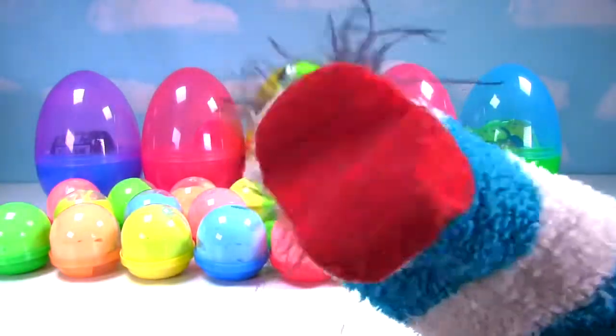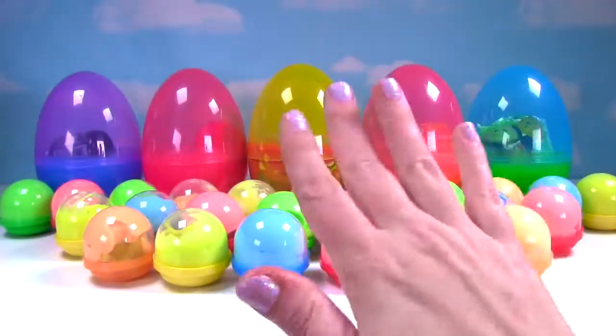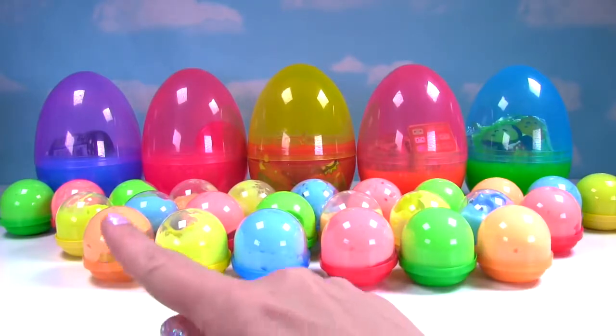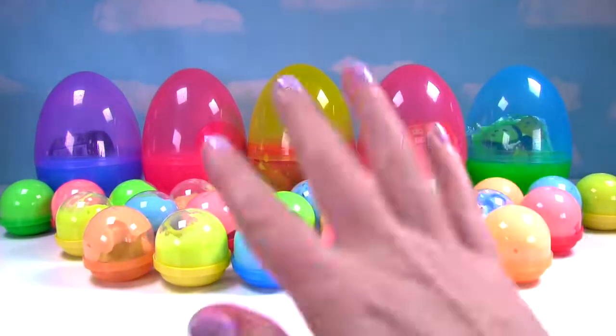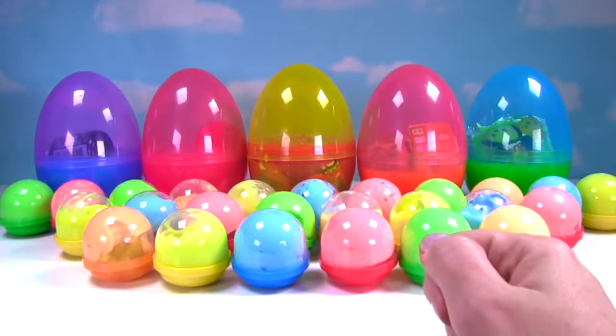Woohoo-wee! That's a lot of slime. Let's get this slime egg party started! Woo! Hi everyone! Welcome to the Fizzy Toy Show and welcome to our huge 30 slime egg surprise show. It's our slimiest show yet.